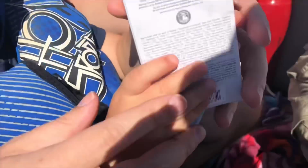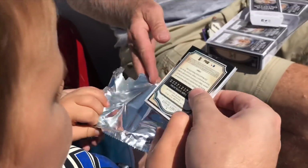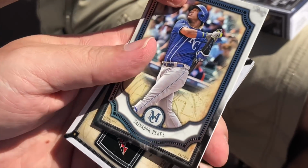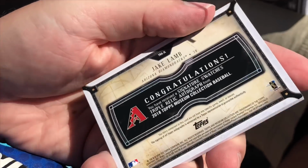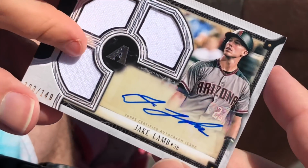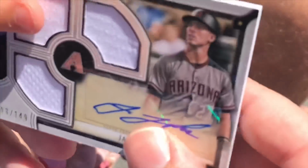You got it. All right, let's see what's inside. There we go. Be careful with the cards. Be very careful, Graham. It looks like there's a thick one. Here comes the hit. It's going to be backwards probably. It looks like Diamondbacks. It looks like Jake Lamb. Turn it over. Triple relic autographed card, numbered out of 149 from Arizona Diamondbacks, Jake Lamb. Okay. Hey, nice job, Graham.